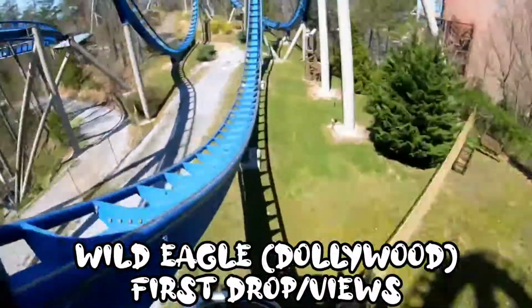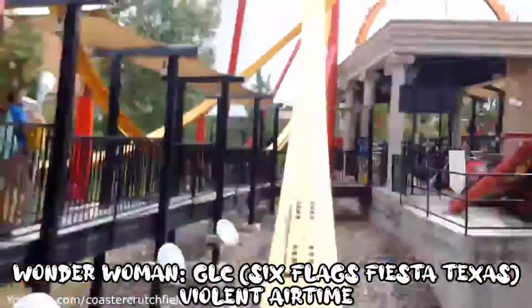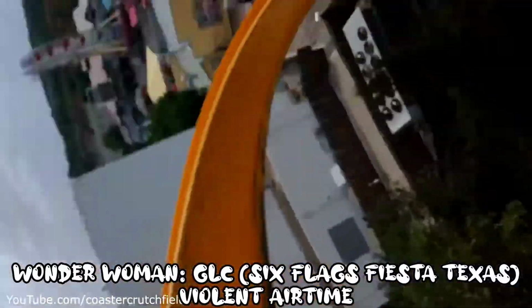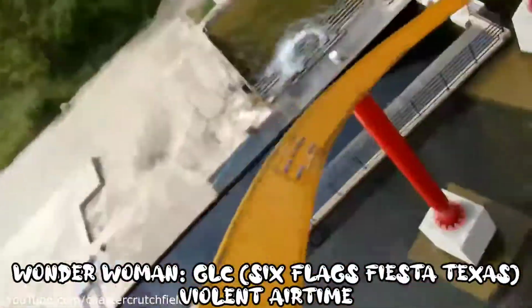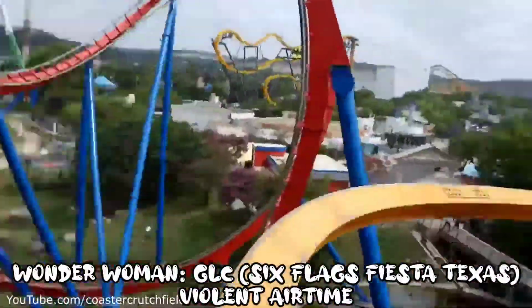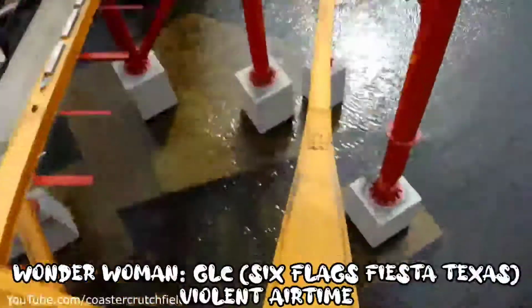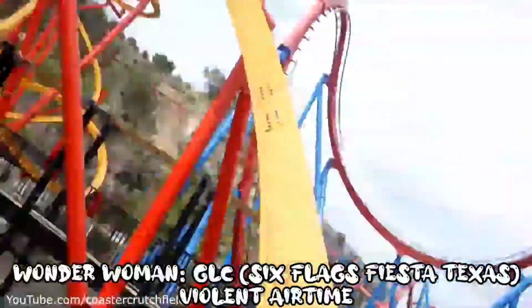I love it. Joker and Batman, Arashi 2, Wonder Woman, it is Golden Lasso. Ooh, does best at violent airtime. The way I was screaming on it, you'd think a serial killer was right next to me. This is the definition of insanity. Don't ride this coaster if you want a calming ride. You need to see a mental hospital if you plan on doing that.